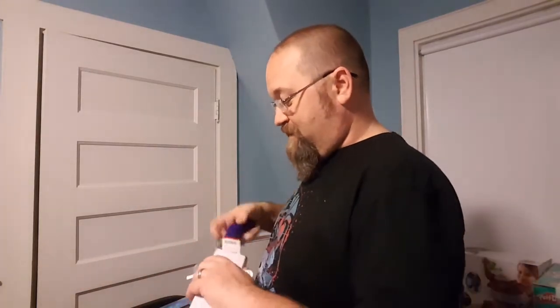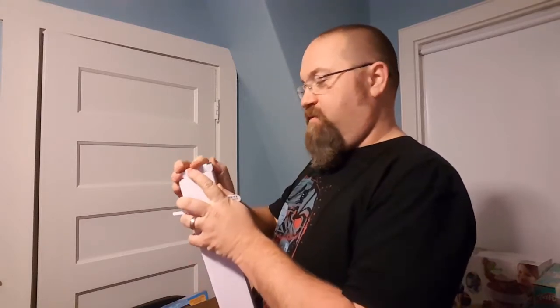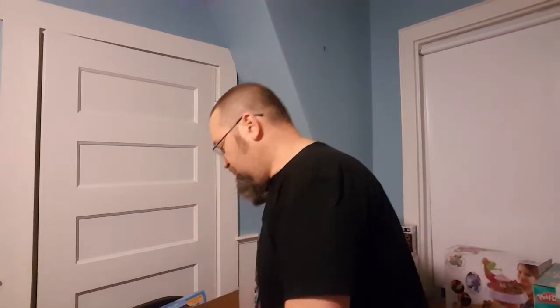And let's see, same size box. Yes. This is another cat paw. Okie doke, that's like a Black Panther. And another cat paw. Let's see what color this one is. White.